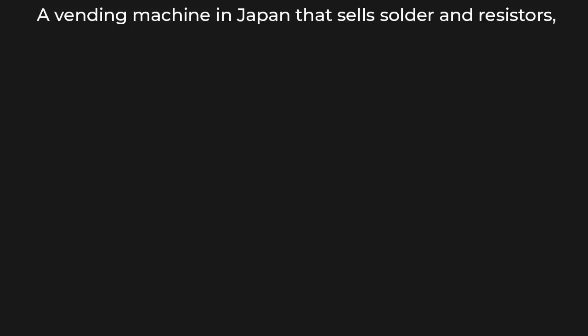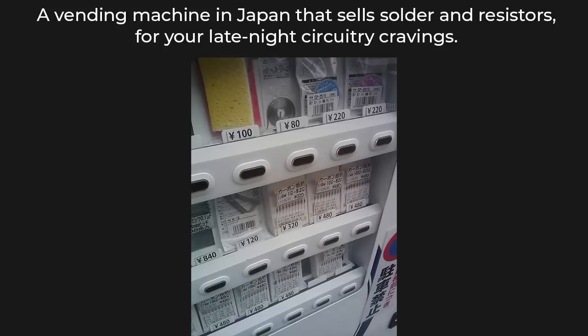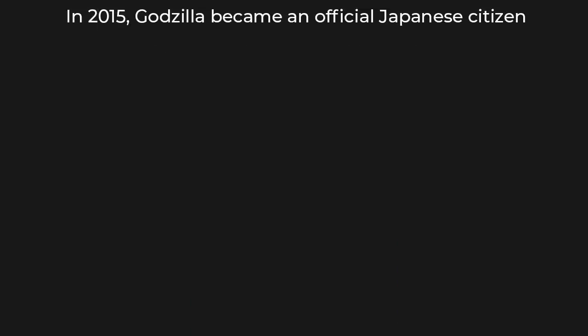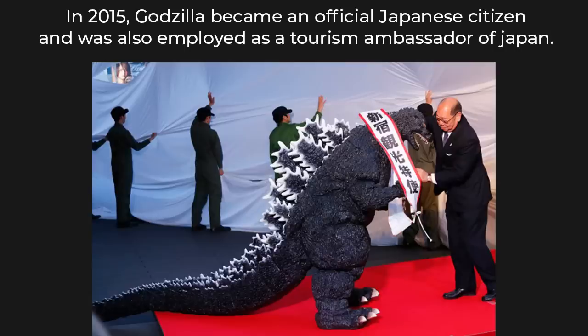A vending machine in Japan that sells solder and resistors for your late night circuitry cravings. In 2015, Godzilla became an official Japanese citizen and was also employed as a tourism ambassador of Japan. World War I Memorial in Vakratut, Hungary.